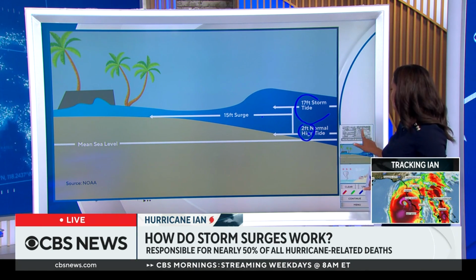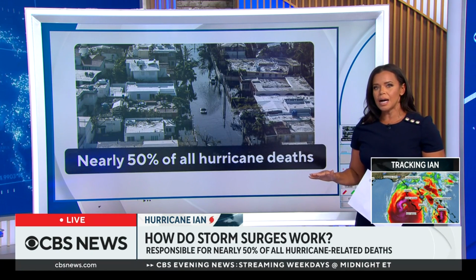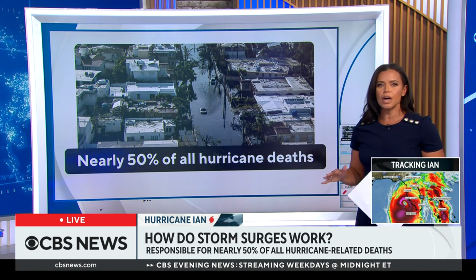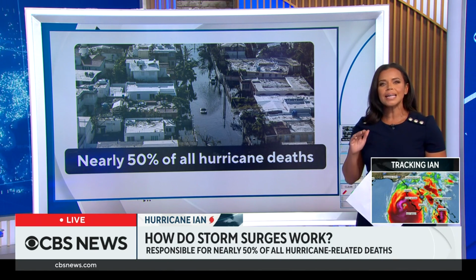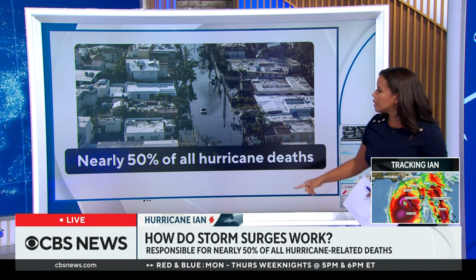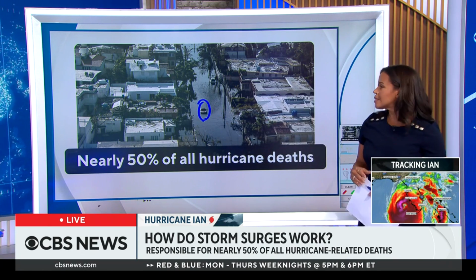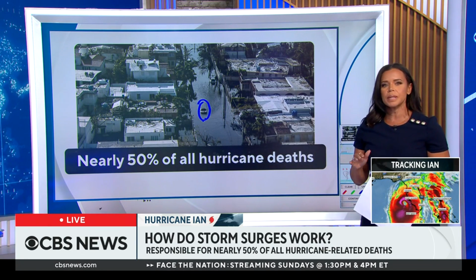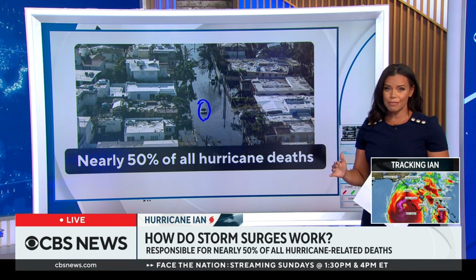And that's a problem because at 3 feet, it can be deadly. It's one of the deadliest parts of the hurricane. The National Hurricane Center considers 3 feet of storm surge as life-threatening. And just think about it. 3 feet of storm surge, you got cars floating, right? And that's definitely not a good place to be. So we are looking at a storm surge of as much as 18 feet.